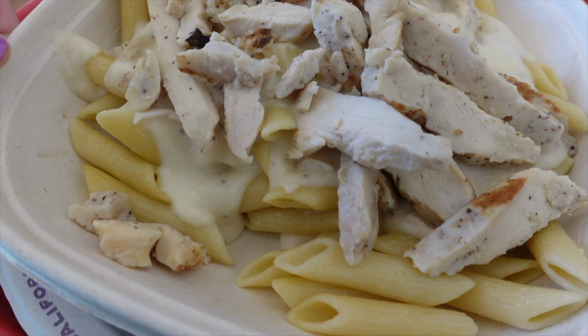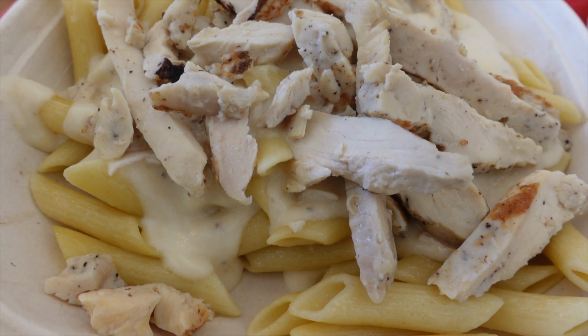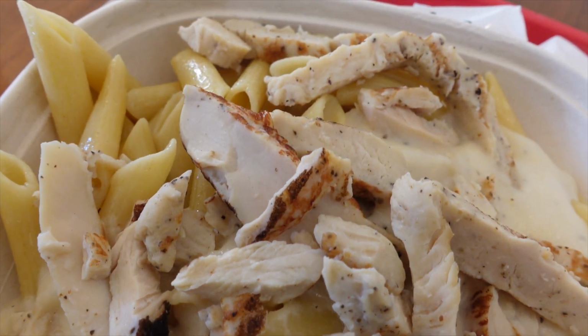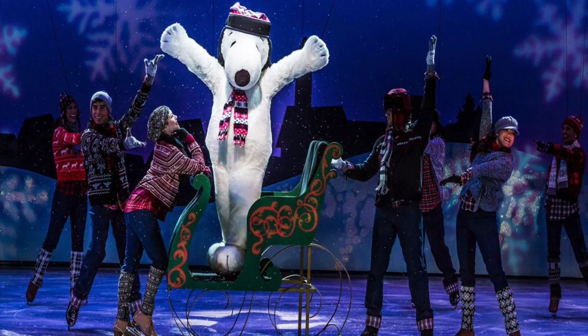And I've got to say, I did enjoy it. I wasn't sure if I was going to like it, but I did. The pasta was cooked nicely, the flavor was there. I added a little red pepper just to give it a little spice, but it was delicious. I do recommend it.